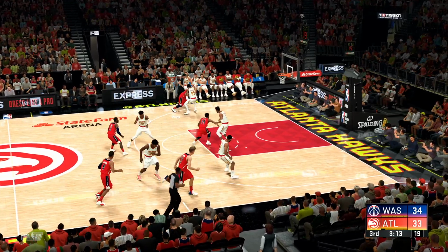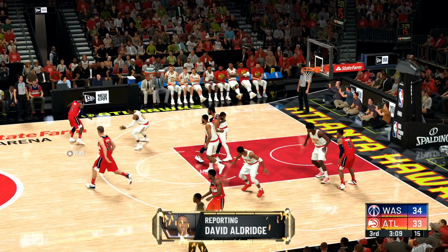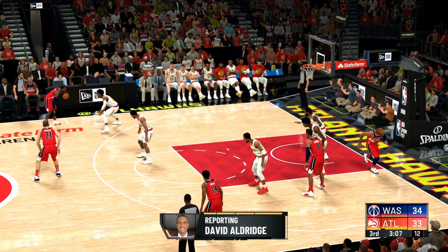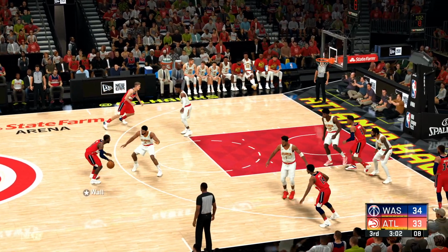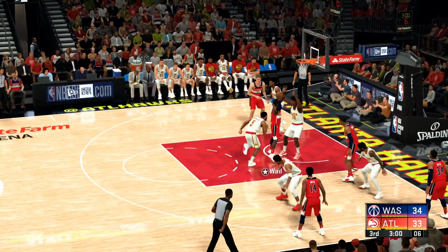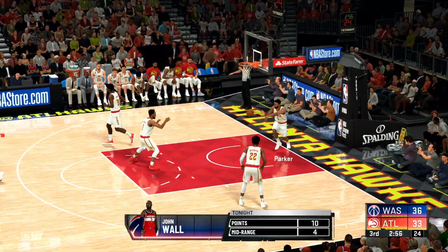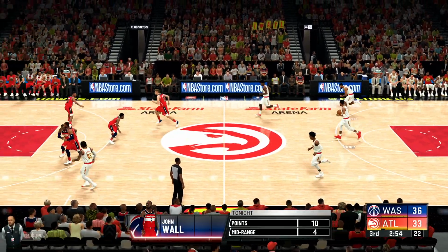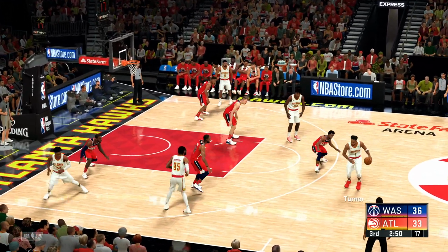And keeping us updated from the sideline, let's swing it over to David Aldridge. Kevin, when Trae Young was in college, he was known for his long-range shooting. But Young says, the people who know me best know that I'd rather get an assist than any other stat. I pride myself on making the right play. Knowing your teammates get joy and excitement from playing with you is all I care about. Kevin? That's great to see.